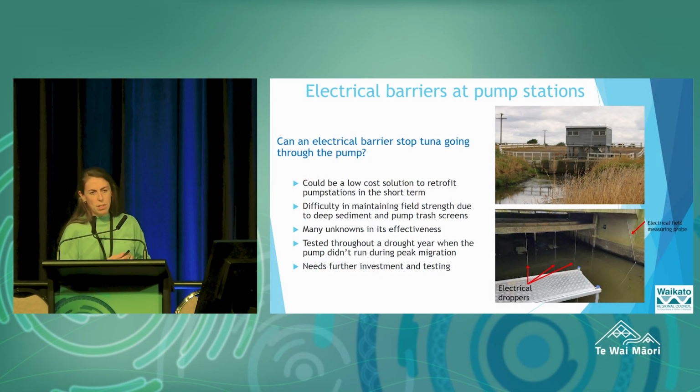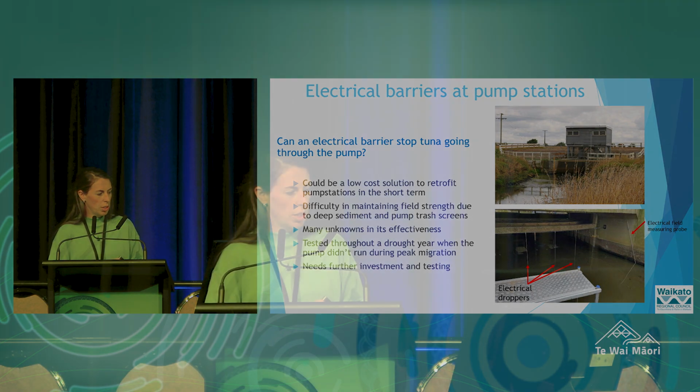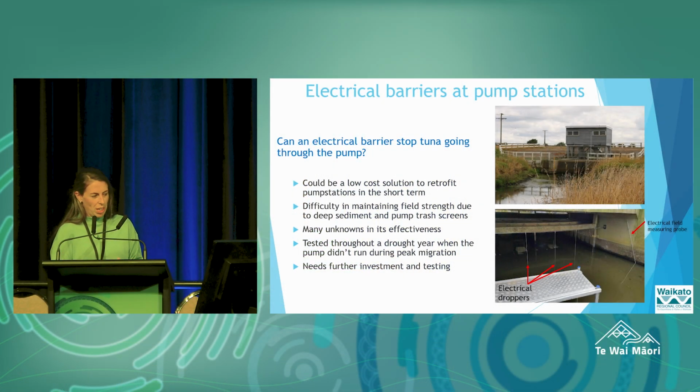We've looked at electrical barriers, so putting in a low voltage barrier in front of a pump station on ones that have got that safe gravity outlet to deter them from going through the pump and try and get them to go up the safe route. But we found quite a lot of issues with maintaining field strength of barriers because we've got a lot of sediment in these waterways. And pump stations also have trash screens, so they're metal bars that stop things like logs and whatnot going to the pump. So these two things kind of interfere with the effectiveness of the barrier, and so again, we don't really know how good it is. And we also got a drought the year that we were trying to test this, and the pump didn't work. So all these fun things that happen when you're trying to do research.